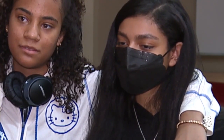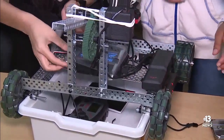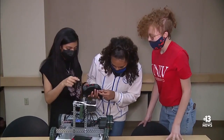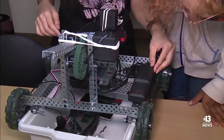"Wasn't really in-depth thinking about it as a career, but now that I'm here, I think that it could possibly be something I could reach for in the future." Considering a career in the science, technology, engineering, and math industry is exactly what professors at UNLV were on a mission to do for these high school girls. In the GUIC camp, dozens of girls are designing robotics and building intelligent transportation and energy systems. "It's been really fun. I've gotten to know a lot of amazing people."